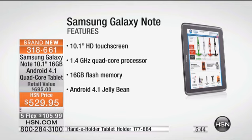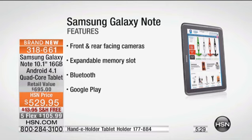16 gigs of flash memory. It's expandable flash memory, by the way. That's a big deal, and it differentiates it from other tablets. Android, the latest operating system in the country, the most popular operating system in the country, I should say. And Android is one of their very top sellers. Oh, plus front and rear-facing cameras, expandable memory, Bluetooth, Google Play.